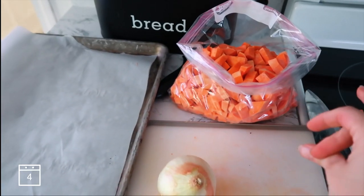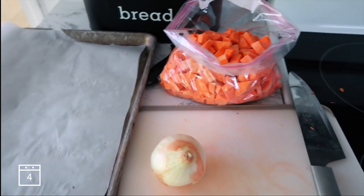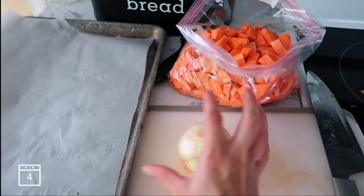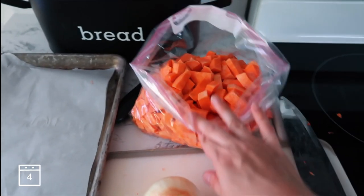The sun is slowly going down, so if you see the lighting changing up, it's because I have the light on over the other counter and this one doesn't, and it's just all over the place. Okay, a few little tips about doing this.